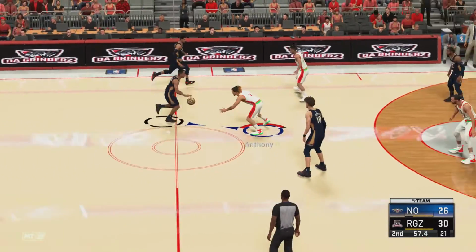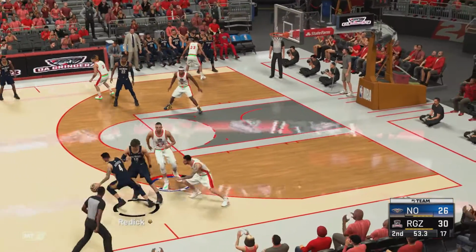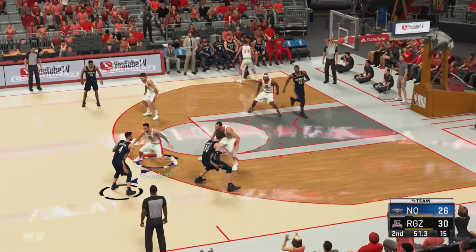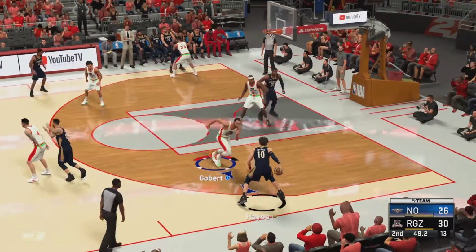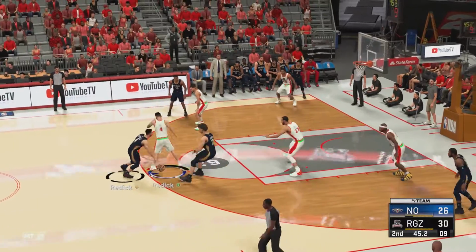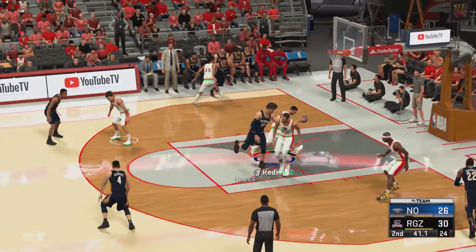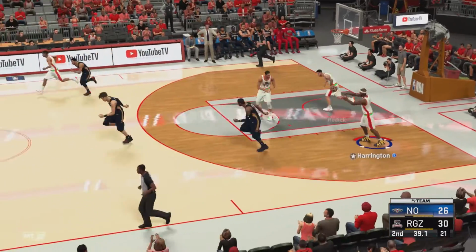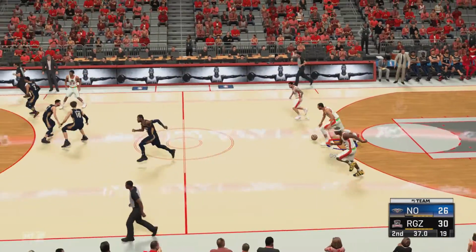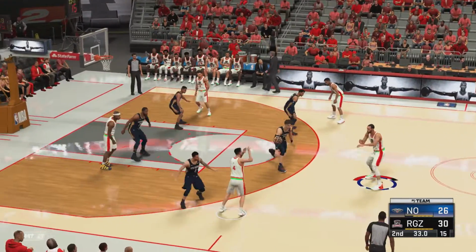59 seconds left in the first half. Jackson passes to Hayes. Redick against Redick. Now the pass to Redick. Feeds it to Hayes. Gobert with the block. The size and reach of Gobert making him a tremendous defensive anchor, protecting the paint.